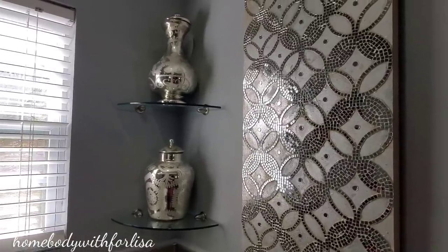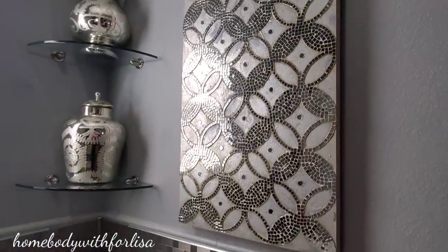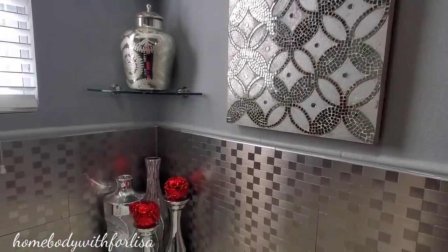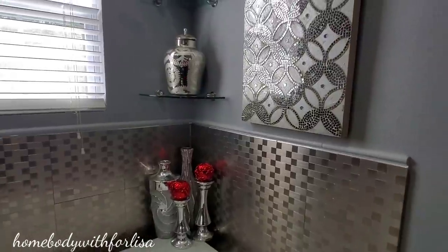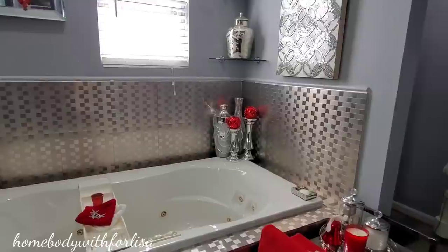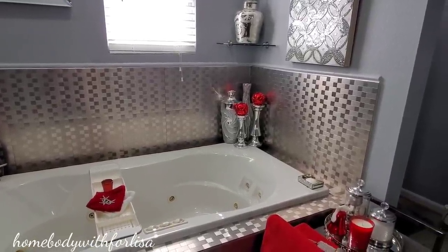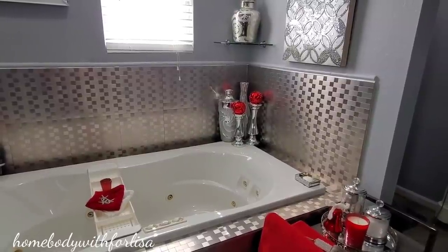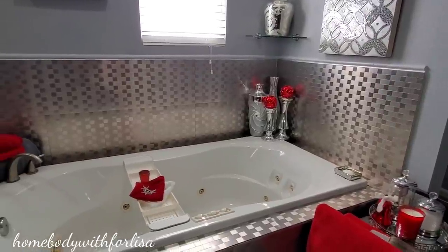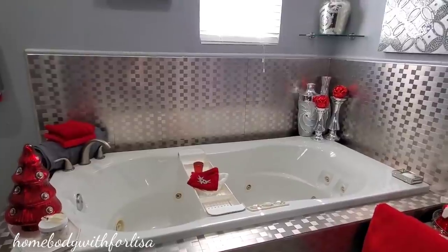The wall art that you see here, super cute, actually came from Ross. The vases in the corner came from Burlington. The ornaments came from Hobby Lobby. The tray that's on my tub actually came from HomeGoods. The starfish that you see actually came from Hobby Lobby. The red tree over on this side actually came from HomeGoods.